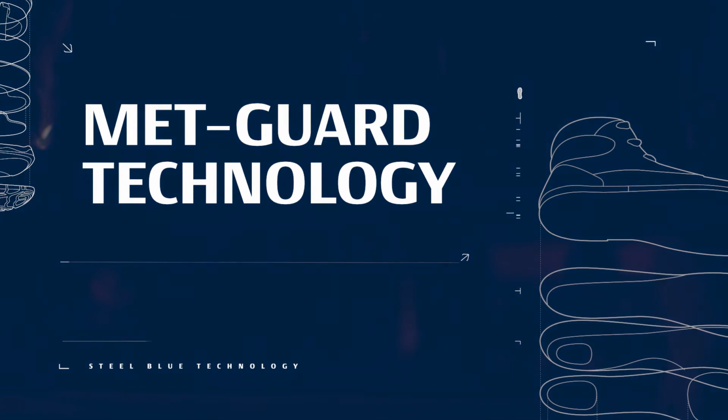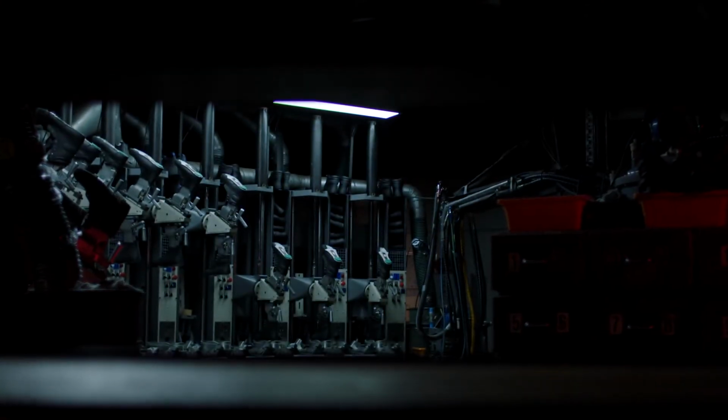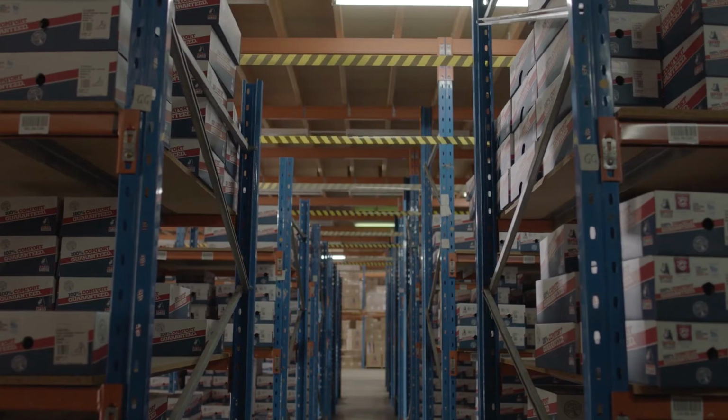Introducing Steel Blue's Met Guard. Whether it's on site or on the factory floor, we're always searching for new ways to improve and evolve the work boot. That's why we set out to design the most comfortable work boots in the business.